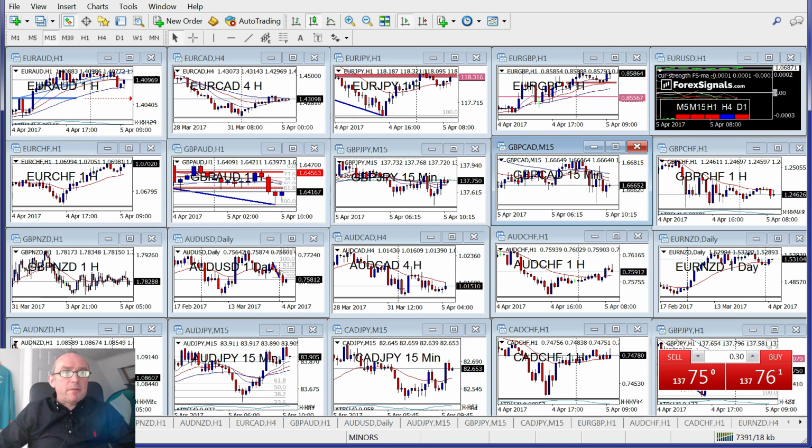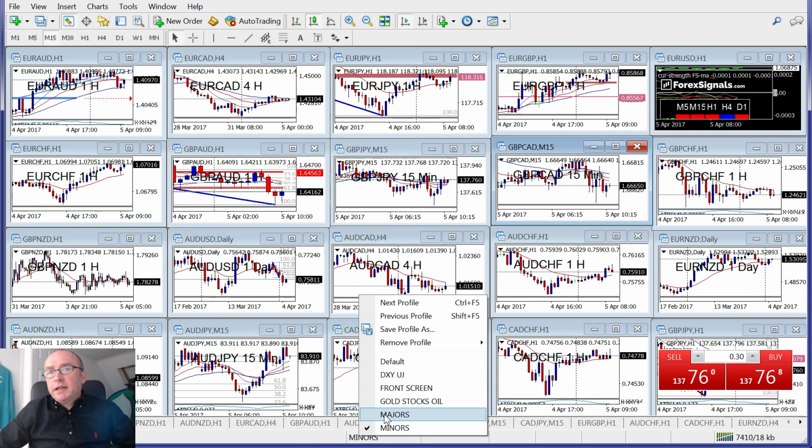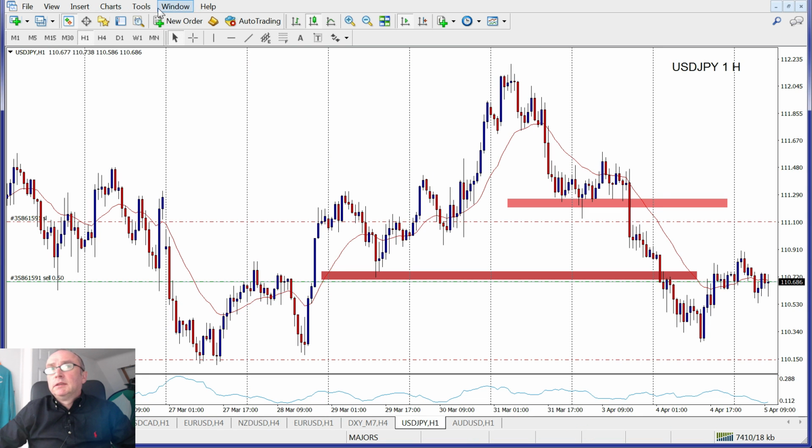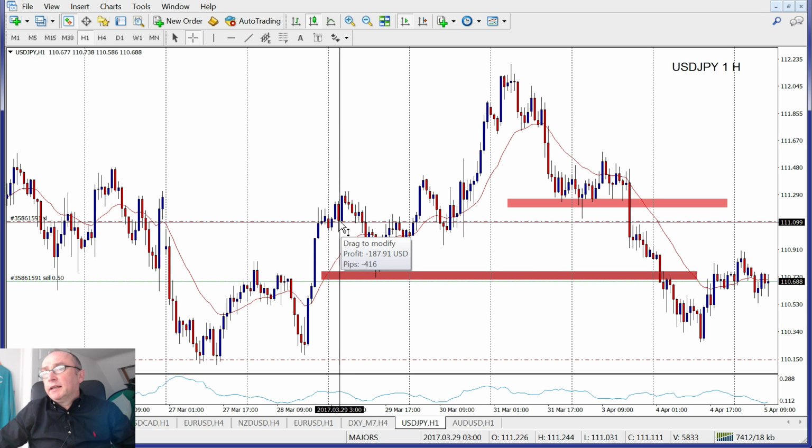Right, quick look at the chat before I sign off. Band stocker, where's my stop? It's about 40 pips from entry, so it's around the 111.10 area. It's in the trade ideas. My stop is up at 111.10, exactly 111.10.